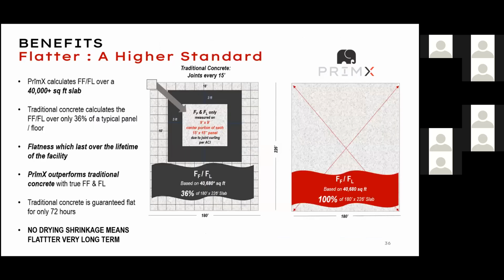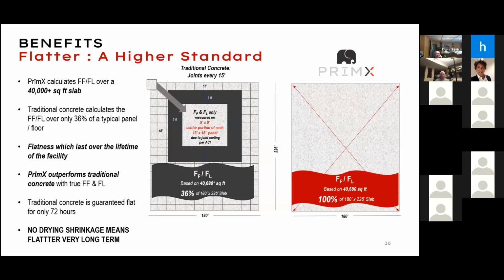Indeed, so flatter, we discussed that. But another thing is, if you look at how people measure flatness and levelness, if it's a slab full of sawn joints, they measure only a small portion of it because they're not allowed to measure in the vicinity of the joints.